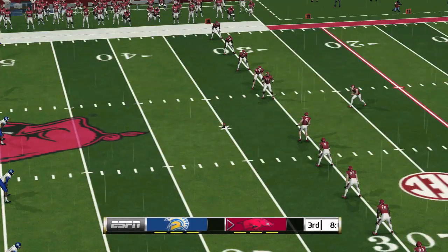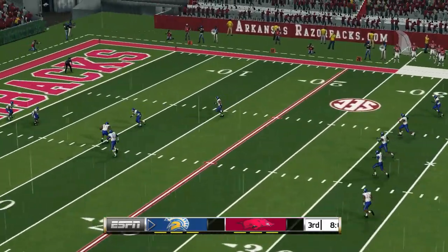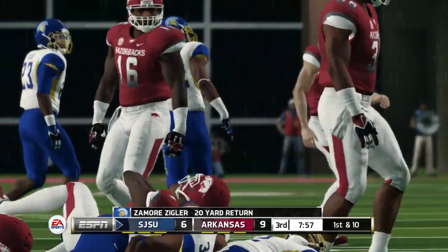All right, Reese and David, welcome back, everybody. Just about set to start the second half. Sends it sailing downfield. Tackle made at the 19-yard line.